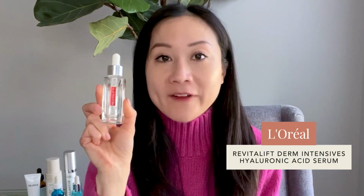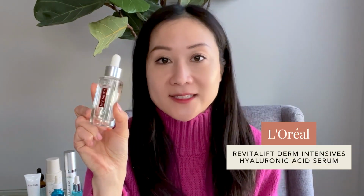One is from L'Oreal Revitalift 1.5% hyaluronic acid serum. I really like this one because it's just a pure hyaluronic acid serum. It has different weights of hyaluronic acid, so high and low molecular weight. That's going to help at the surface hydrate and then go deeper into skin to give a more overall better improvement in the hydration and the plumpness of your skin.